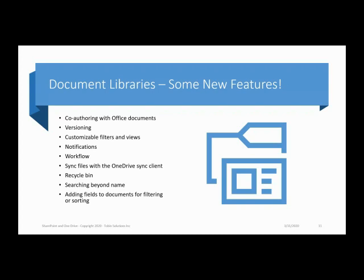Another thing you get with document libraries is the ability to get notified when someone adds or changes a document. That can be really handy. Right now, how do you do it? Maybe someone emails you when they're done with a document. With the notifications, you can say anytime someone updates a document, it automatically sends you an email. Or you can do what's called a digest list. You can say at the end of the week, send me a list of all the documents that got updated and changed. So that's really handy.